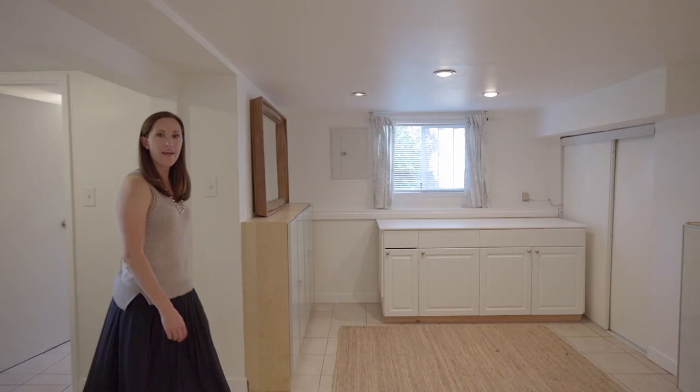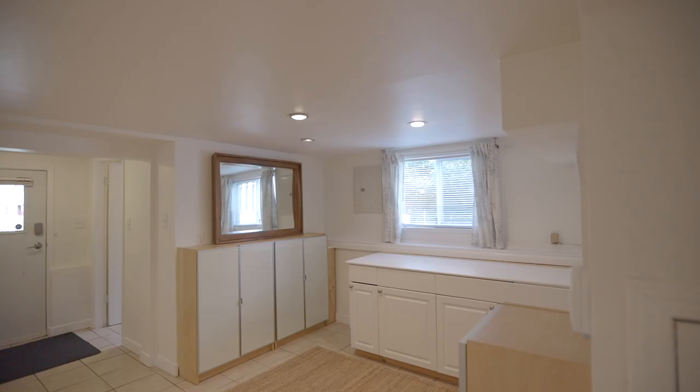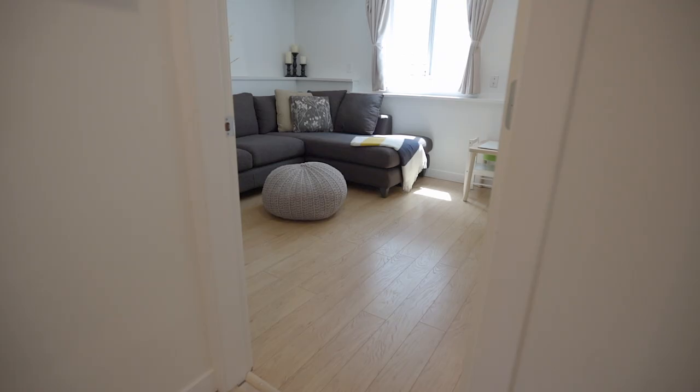The basement has its own private entrance, so it's very easy if you wanted to suite, because this area here also has plumbing and electrical for a sink and a stove if you wanted to put one in and convert this into a kitchen. Alternatively, if you're using this as part of your main house, this could just be a beautiful family room area, sitting room, that sort of thing down here with your two additional bedrooms as well.